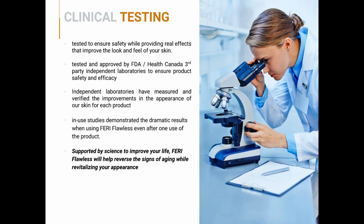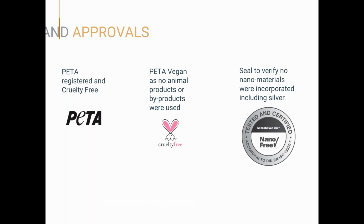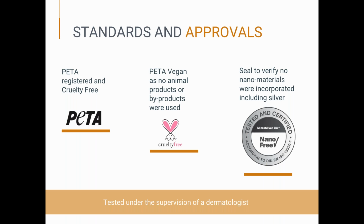FERI Flawless will help you reverse the signs of aging while revitalizing your experience and appearance. Many of you have already started to feel that in a couple of days. People are already seeing results and starting to feel that amazing hydration in their skin, and that's what I'm so ecstatic about. Another thing I wanted to give you, that boost of confidence, is the standards and approvals that we've already received, and we're working on much more.